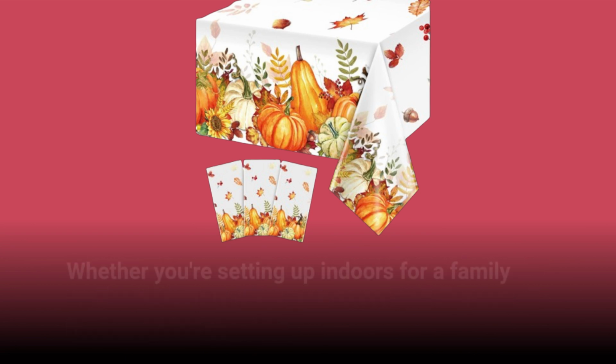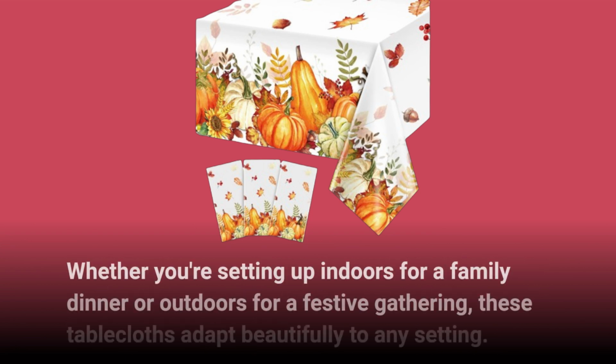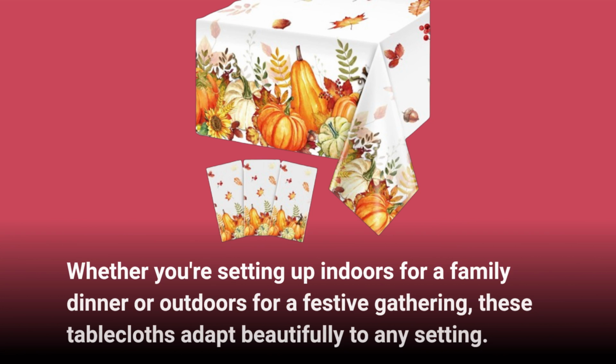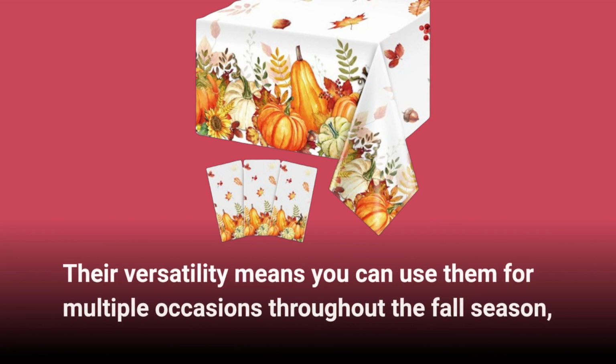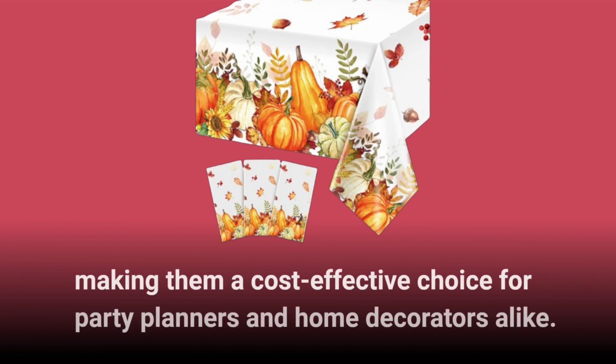Whether you're setting up indoors for a family dinner or outdoors for a festive gathering, these tablecloths adapt beautifully to any setting. Their versatility means you can use them for multiple occasions throughout the fall season, making them a cost-effective choice for party planners and home decorators alike.